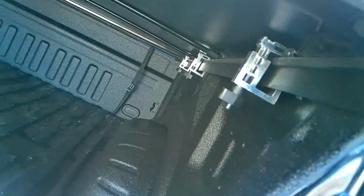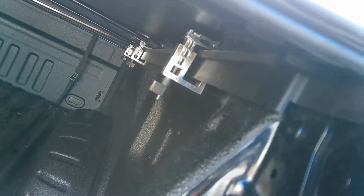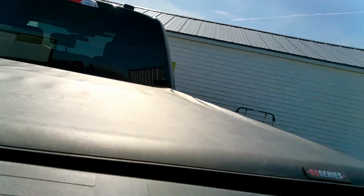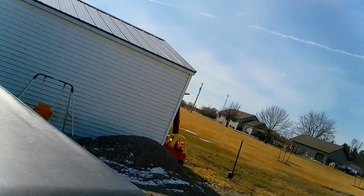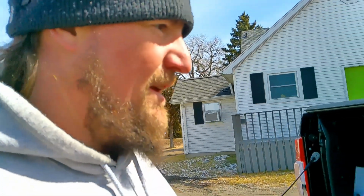These are super easy. But even with the adjustments and everything like that, that took me, I don't know, 15 minutes. Pretty simple. I have not tried to shut the bed. That's not going to work. Is that thing bent? Almost looks bent. I don't know, is that bent? Huh. Well, the bed doesn't want to shut. So we got some more adjusting to do. But pretty simple. Basic stuff.